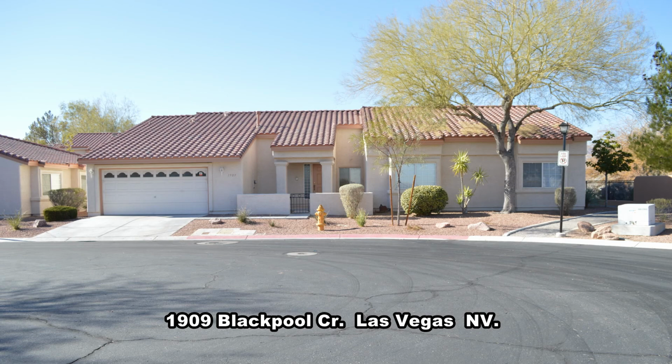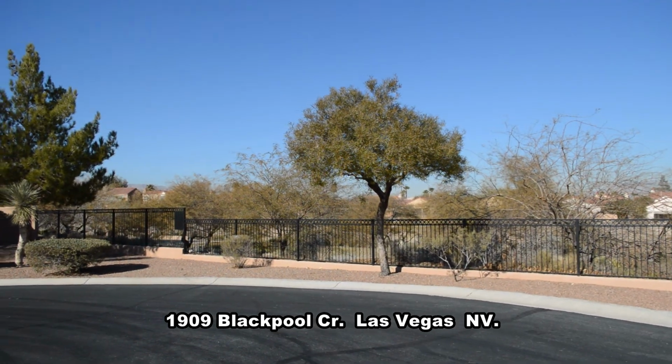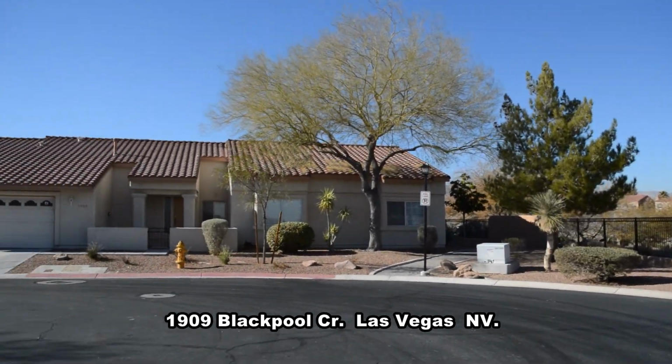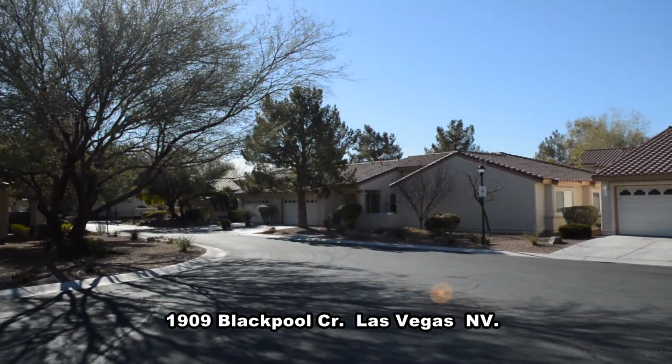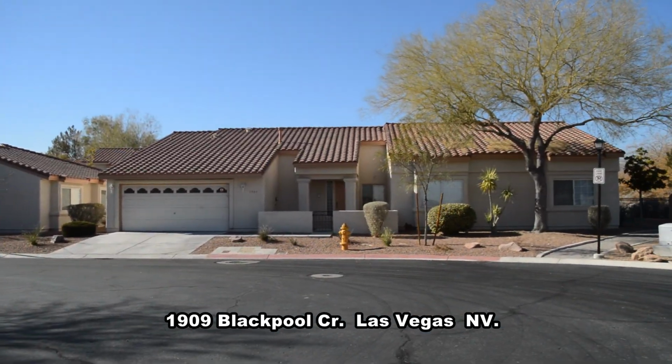This home is located on a quiet cul-de-sac in a gated northwest community overlooking one of Summerlin's many parks. The resident will have access to basketball, barbecue areas, pool and spa, and a community clubhouse.